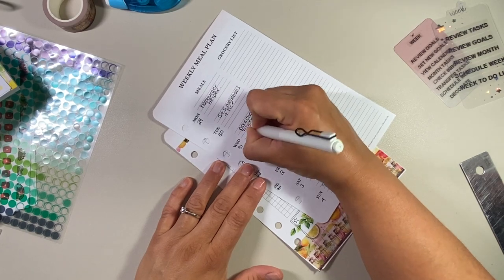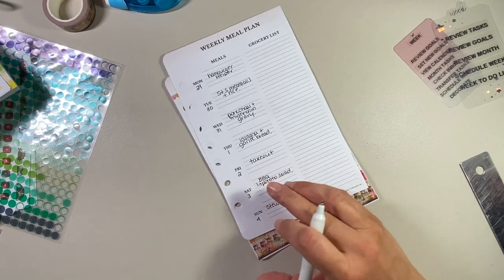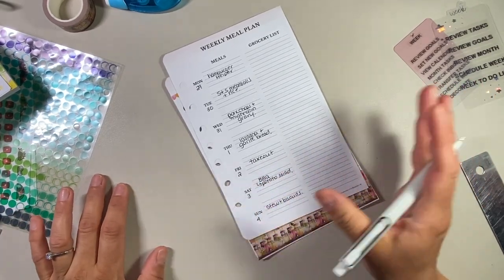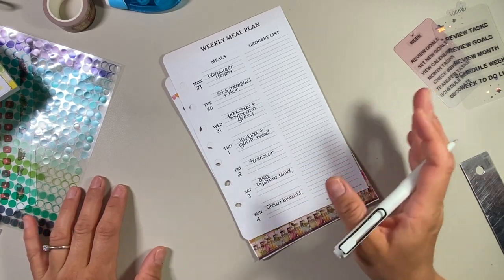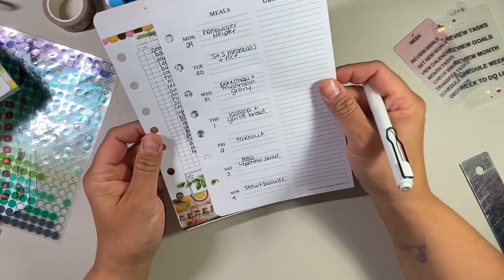So this week, currently my husband won't even be home tonight. He leaves at noon and he'll be gone all day for his grandma's funeral. And then tomorrow we have date night. So we're probably just gonna figure out something there. So yeah, that looks good.